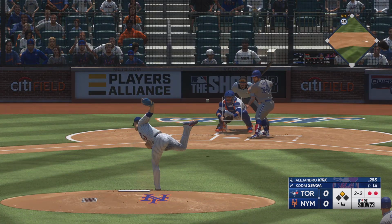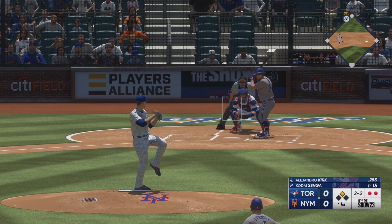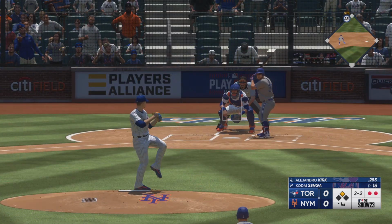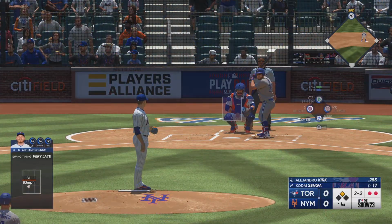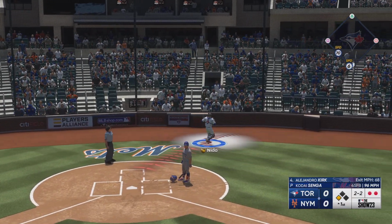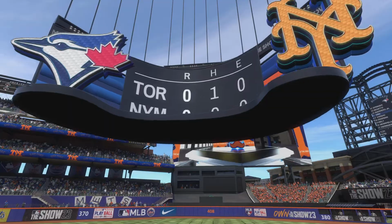Two. Battling here as he fouls it away. The 2-2. Fights it off. He'll see another. Gets a piece and stays alive. Popped up, foul territory behind the plate. And that is the third out of the inning. One hit, one left. Now the Mets will step up for their first shot in a scoreless ball game.